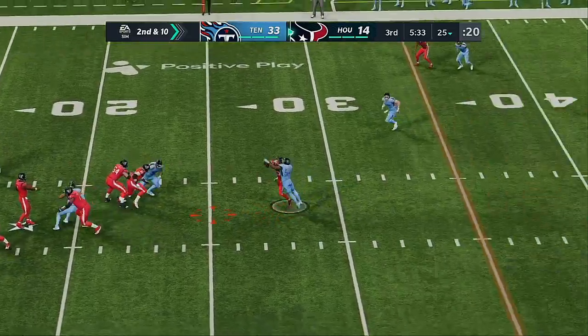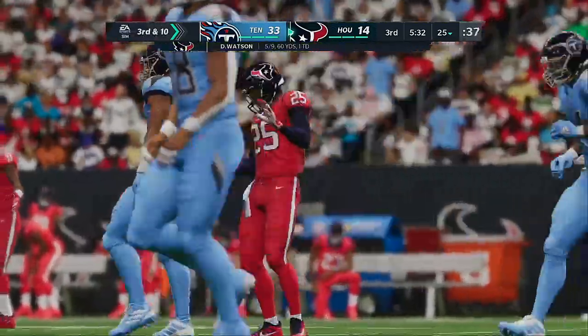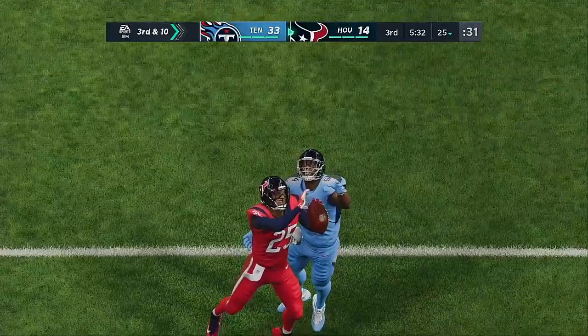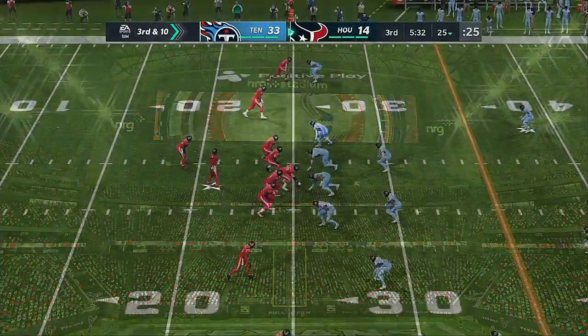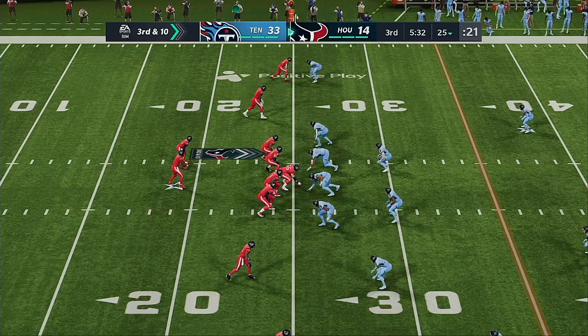Throwing again is Watson. And that'll be incomplete. Took a pretty good shot as he tried to pull that one in. Couldn't hang on, third down. It's another zone defense. It looks like it's open for possibilities, but they did a nice job patrolling the middle of the field and forcing an incompletion. This offense in desperate need of a conversion as they come up on third down.